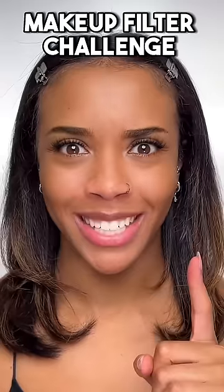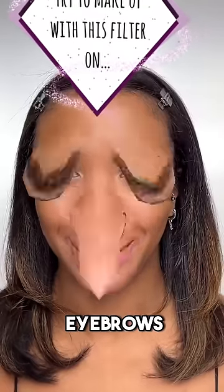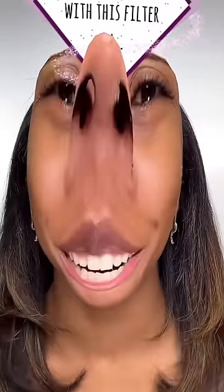Let's do the makeup challenge filter. Okay, first step is eyebrows. Let's see what we get. But what is this filter? I think the front's fine because I can kind of see. Oh, I see some shape forming.